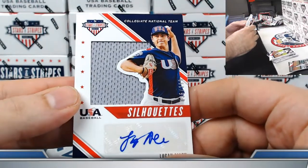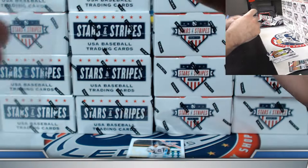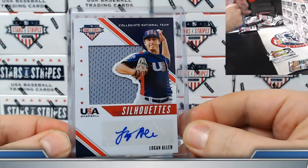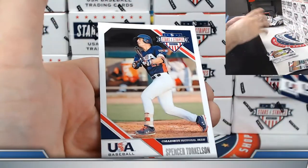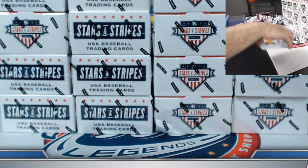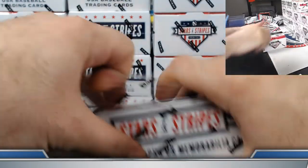Logan Allen to $2.99. Little Silhouettes, Jersey Relic Auto. On the board. Box number 5. Give it up.